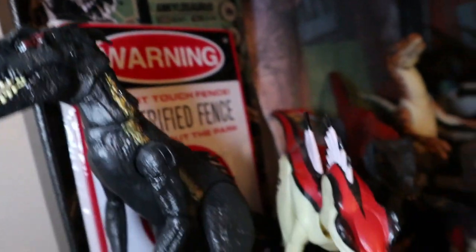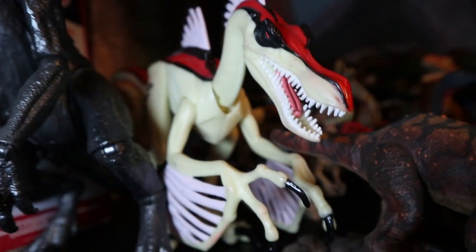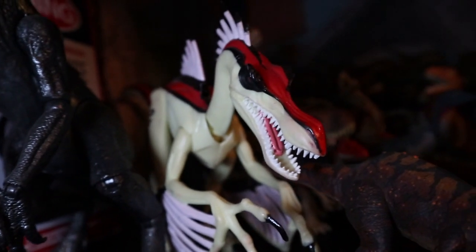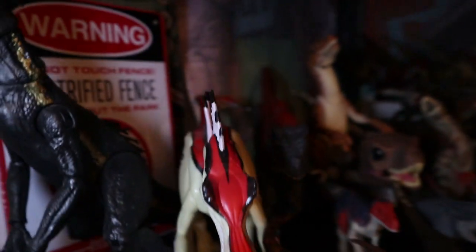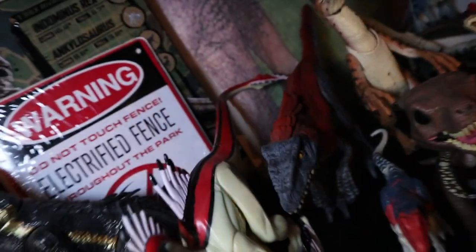Sorry, the bearded dragon is going crazy for some reason. Forget what this is called. It's from the Chaos toy line. I'm sorry, the names escape me right now. I know it's something like Archaeopteryx, I believe, or something like that. I can't remember, so I apologize. If I can remember, I'll put the name down right here if I can find it for you guys. But there's an awesome repainted Pyroraptor from my buddy Ryan.